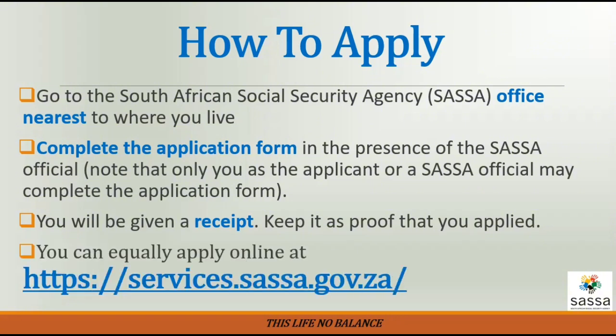Now for those of you who wish to apply online, you do it at this particular website. Remember, this is an official SASSA website providing online services to applicants.